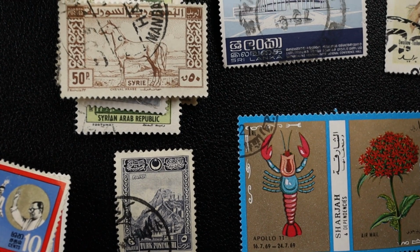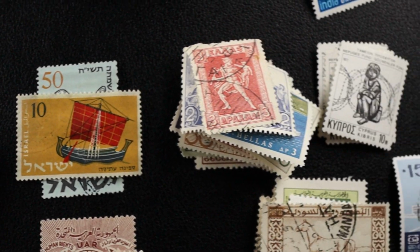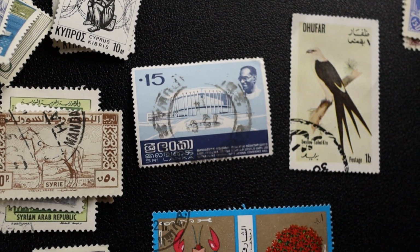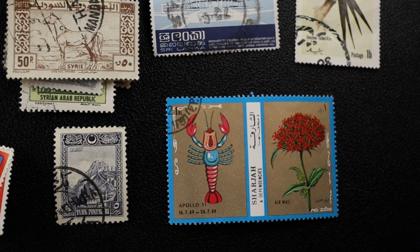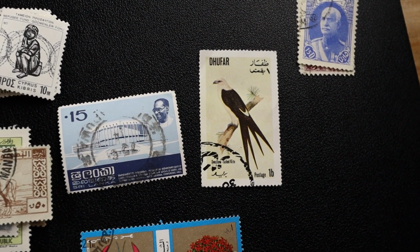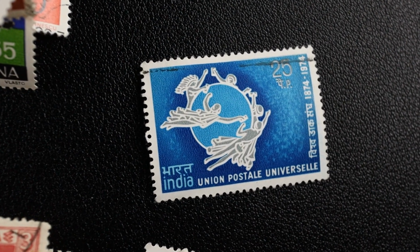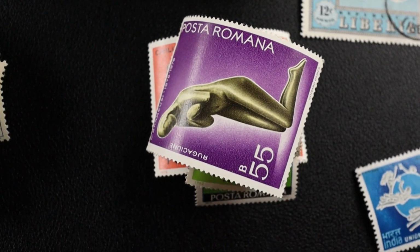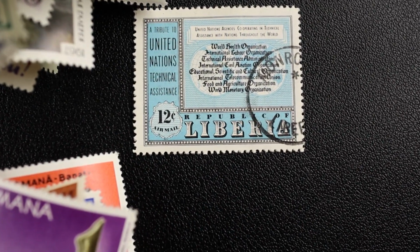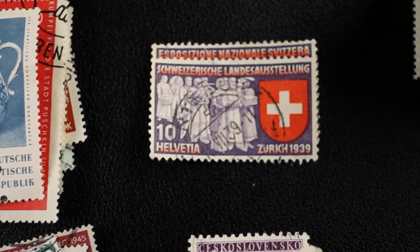Turkey, Syria, and the Syrian Republic. I just kind of grouped them together. Israel. And then this is just Greece, Cyprus, Sri Lanka, Dhofar. So a couple of oddballs. Sharjah, what was that? Dhofar there. So anyways. One India. Just one Indian stamp. Then we had Romania. Actually have a good little stack of those. Liberia here, one single stamp, one Bulgarian stamp, and we do have some Switzerland there.